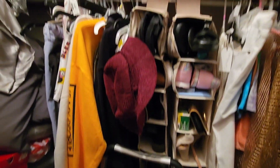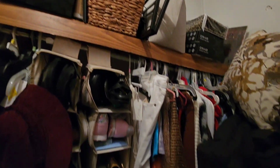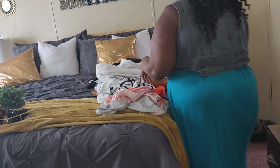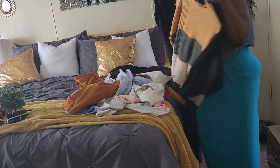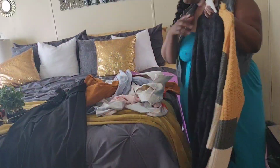In this video, you guys, I will be decluttering and organizing my master bedroom closet. As you can see, this is the state it's in. It is a complete disaster, a total disaster. I'm showing you how it looked before, and you will definitely see the reveal after. So right now, I'm going to take everything out of the closet from top to bottom, and I'm going to organize and declutter my closet.